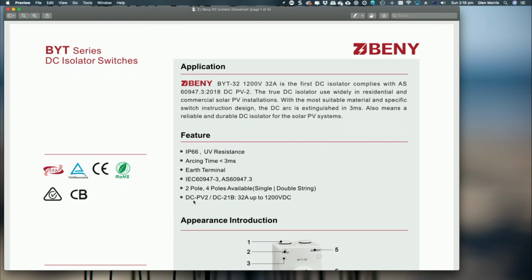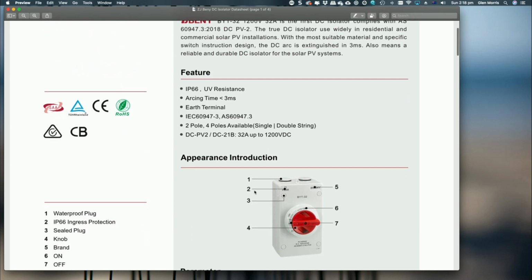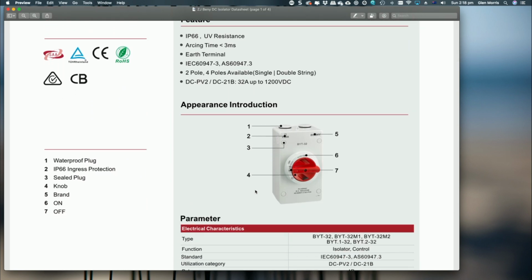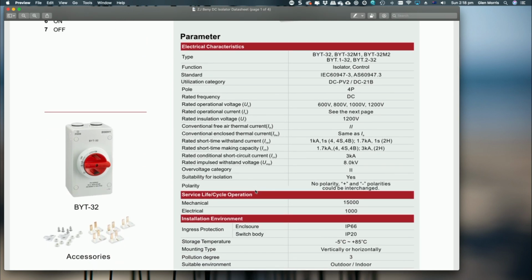It's DC utilisation category DC PV2, that's great, as well as the old DC21B, and gives some maximum currents and voltages there for those utilisation categories. Incidentally, utilisation is about how many times you can operate it, as well as what current. It comes in a 4-pole device, but you could actually use 2 poles on one string and 2 poles on another. But I think that may be rather limited, and we'll look at that in a second. And it also has a built-in earthing terminal, which can be handy for PV array earthing. There's a picture of the unit. So I'll just scroll down a little bit and bring up a bit more data here. So this is the stuff that we're really interested in.